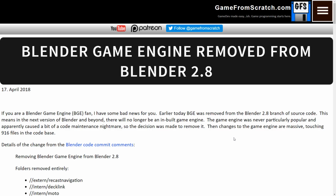You're stuck on 2.7, or you're going to be using a fork. And that means it's going to diverge from all of the great new functionality that was added to Blender 2.8. And there is a lot of functionality added in Blender 2.8. A little bit of a spoiler. Stay tuned on that one.